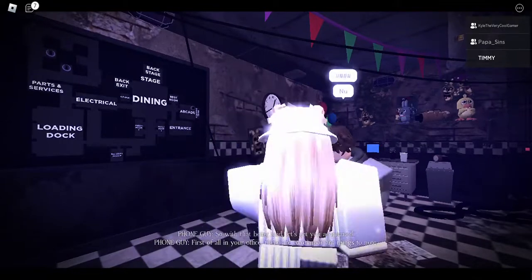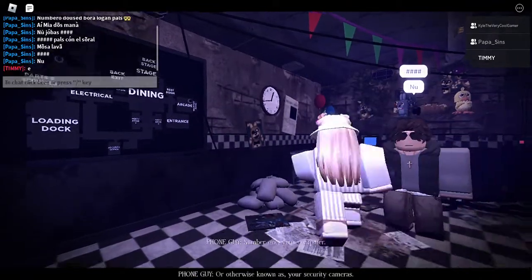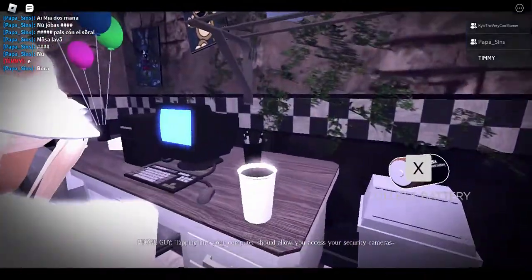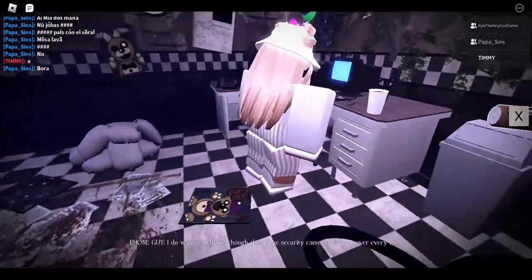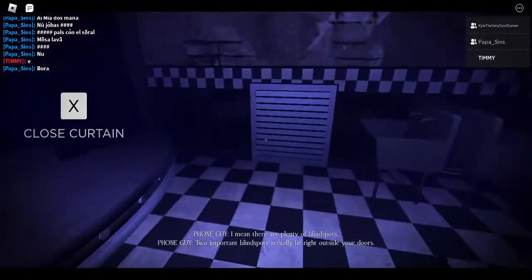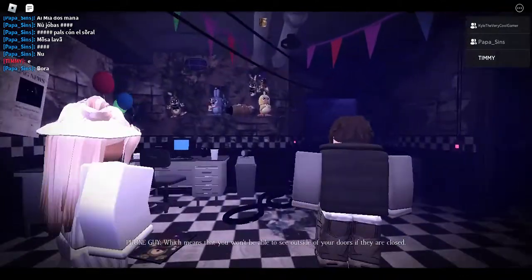First of all, in your office there are two important things to know. Number one, your computer, otherwise known as your security camera. Tapping into your computer should allow you to access your security cameras, which were placed strategically throughout the facility. I do want to tell you, though, that these security cameras do not cover every inch. There are plenty of blind spots. Two important blind spots can be found around the doors. This means that you won't be able to see outside of your doors if they are closed.